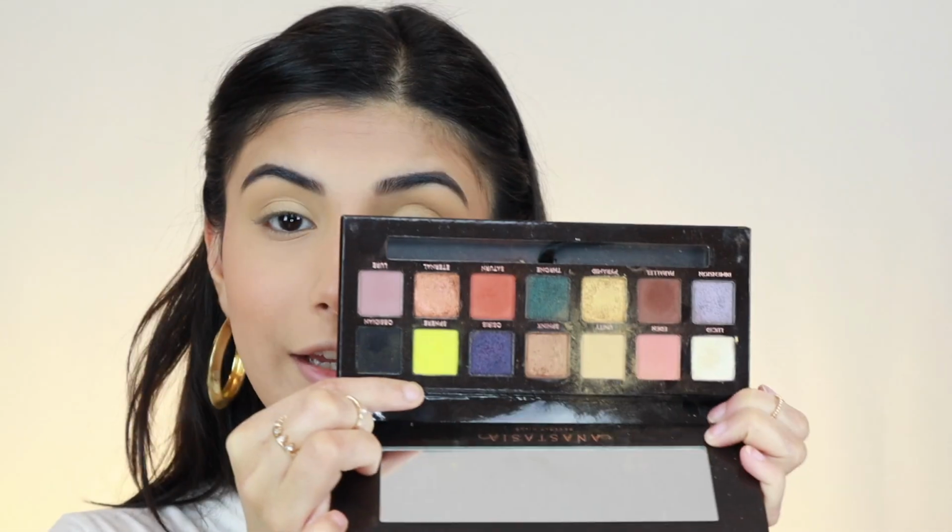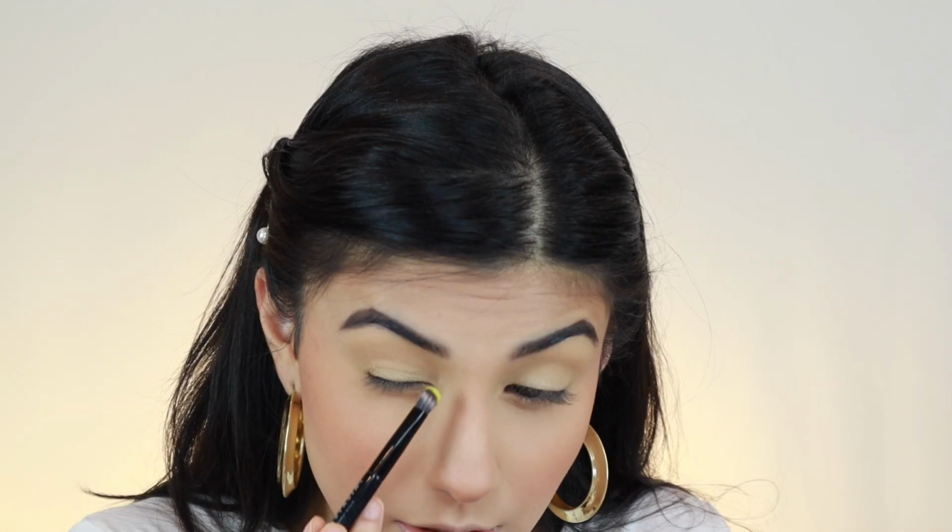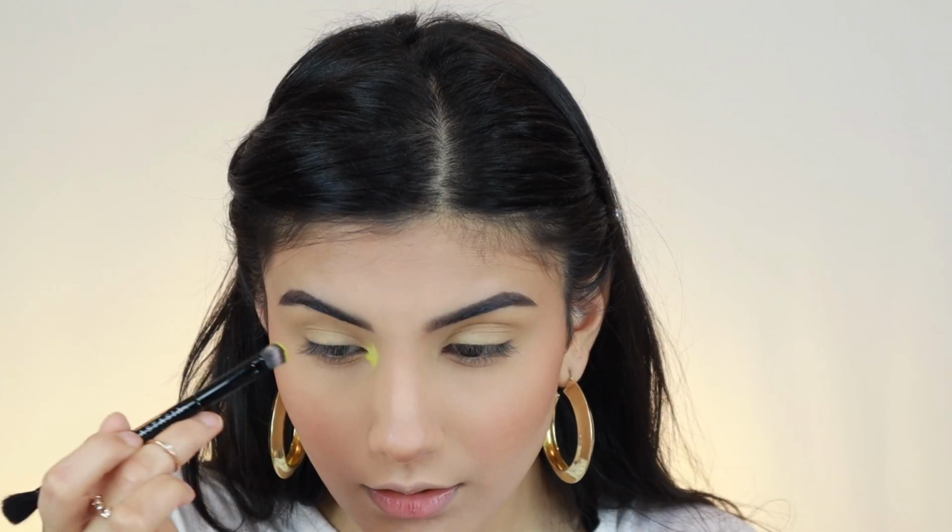So now we're gonna do my inner corners, but we're gonna use Sphere. I'm taking this Anastasia brush. The palettes usually in Anastasia, well, they all do, they all come with a brush and they're super nice. I like them. So I'm gonna take the tougher side, not the blending side, but this other side. And I'm just gonna put it. Oh, it doesn't look too bad. Oh yeah, see that?